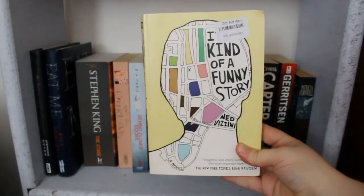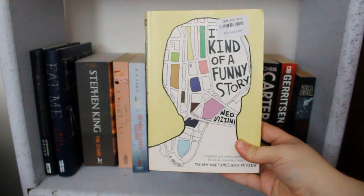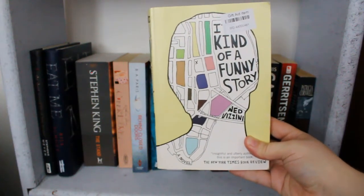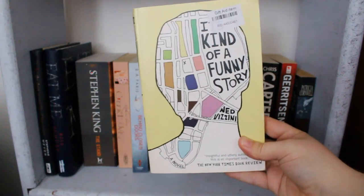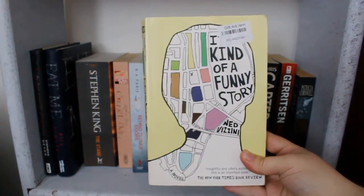Then we have It's Kind of a Funny Story by Ned Vizzini. I've heard a lot of people talking about this one. I know that Charlie really likes this, and I know that Nicole read this for the mental health-a-thon in May, was that? Yeah, I think so.